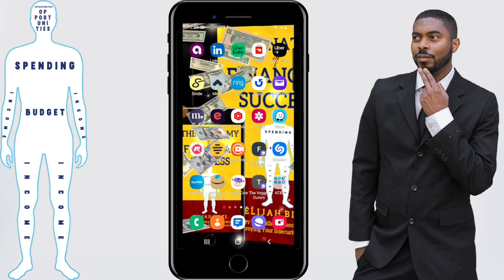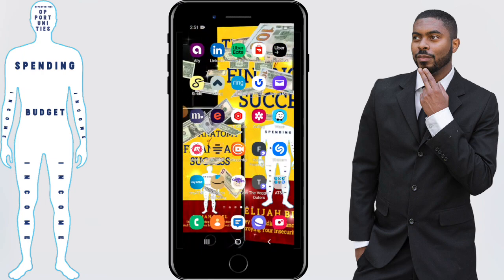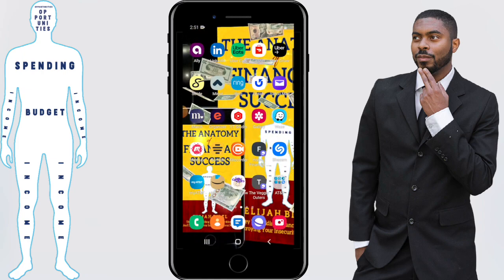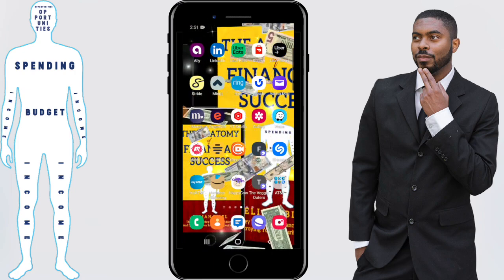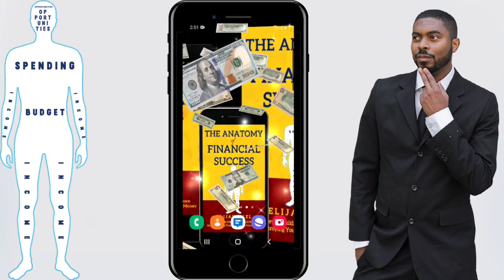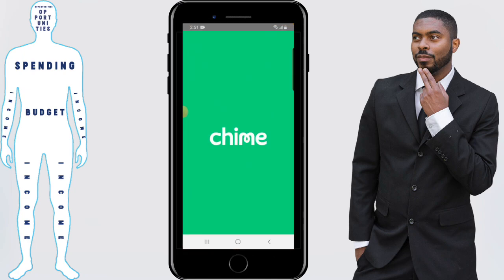Y'all know we talk about apps that involve money, personal finance, and credit cards every now and then. And in this video, we're going to be covering how you can deposit cash physically into your Chime account. Obviously, you will need the Chime banking app first, so make sure you have that downloaded. Assuming you have that downloaded, you want to open it up.